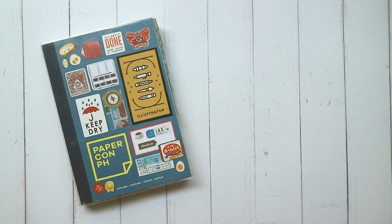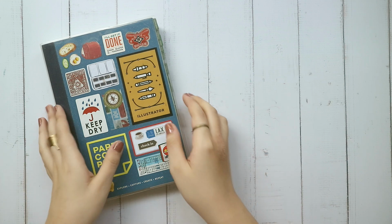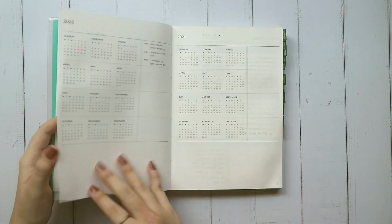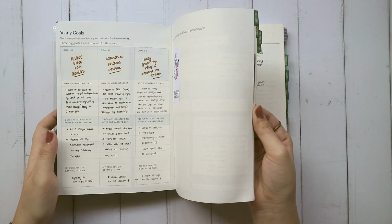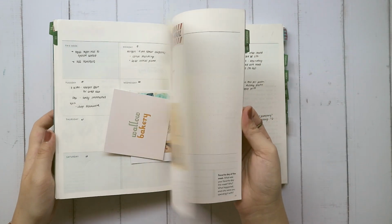The next one is the Let's Be Explorers Undated Planner for the 2020 edition. This one has been my holy grail for this year. I actually started it last year, in October, so it wasn't the most organized way because then I couldn't really plot my year at a glance, my goals. That is something that I definitely learned the hard way.